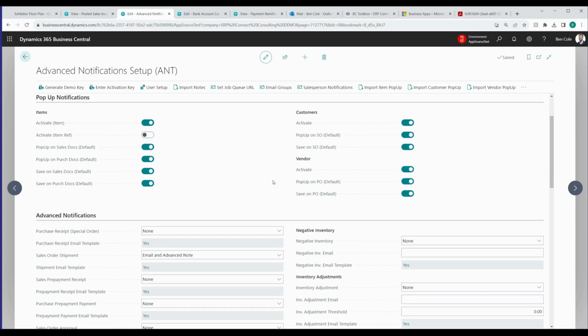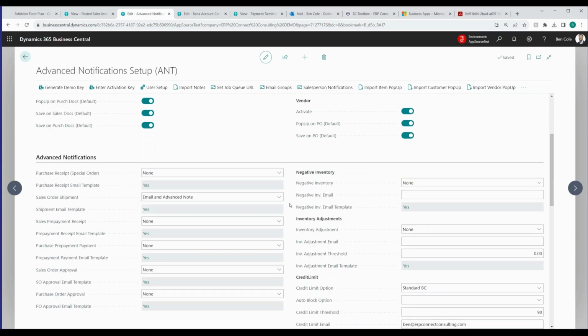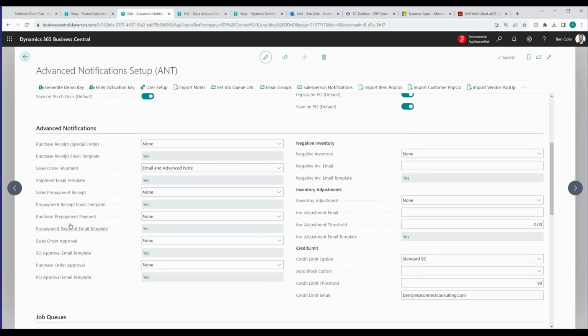Area 2 of 3 is event-driven notifications. So something happens, send me a notification or send me an email, right? Purchase orders received, sales orders shipped, prepayments received, inventory goes negative, inventory is adjusted, credit limit has been either reached or you can set a threshold. So in this case, I've got a 90% threshold. So let's say your credit limit's $100,000. When I hit $90,000, I'm getting an email saying, hey, your credit limit's approaching, you're within that threshold. Maybe go follow up and ask for some more money.